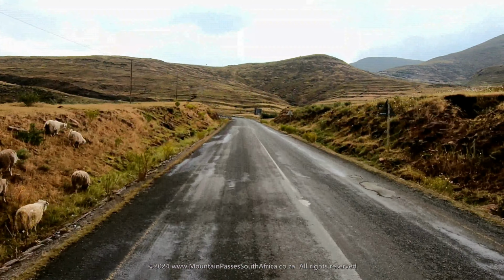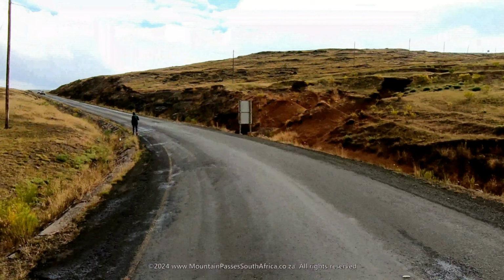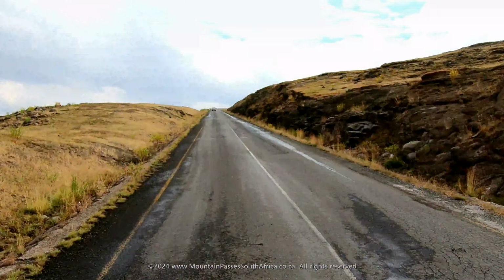The majority of the funds needed for the second phase will be sourced from South Africa's financial markets by the Trans-Caledon Tunnel Authority. The value of the contract is approximately 7.68 billion rand.